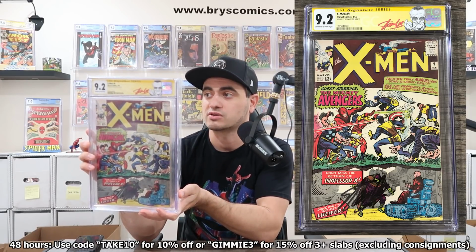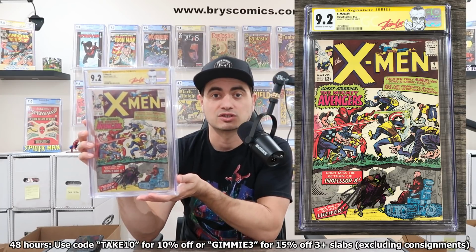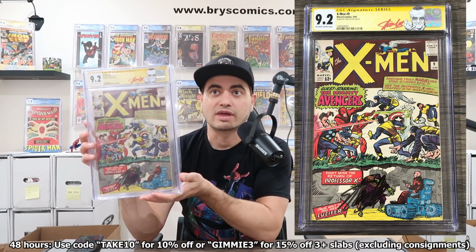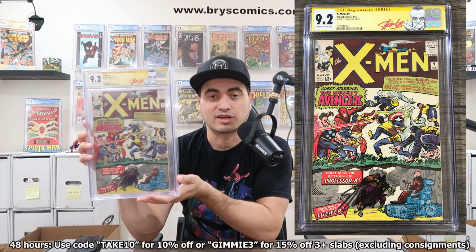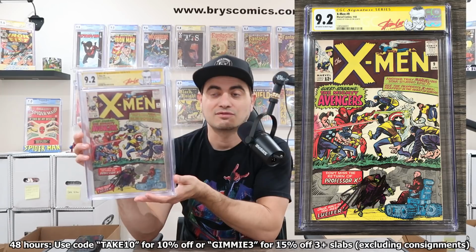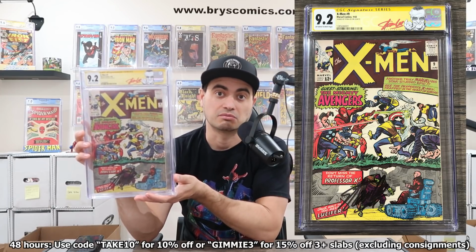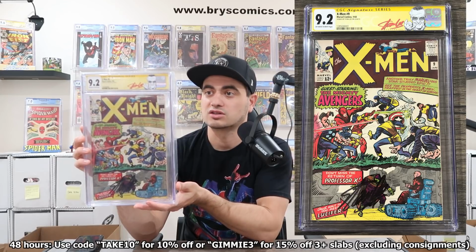It's also the first appearance of Lucifer, and it's the first battle between the X-Men and the Avengers. And I think we all know that an X-Men announcement for the X-Men coming to the MCU is right around the corner, and I think it's safe to assume that what follows that is some kind of X-Men versus Avengers thing, and so this book is going to pop.